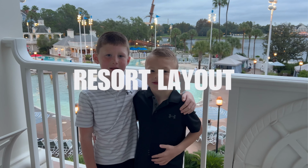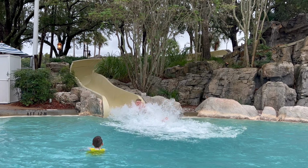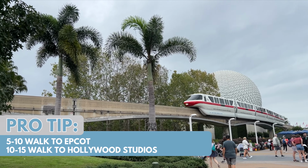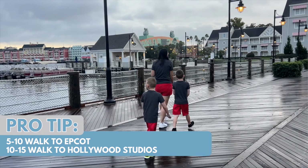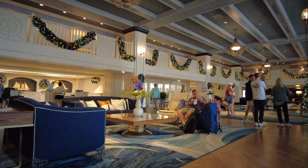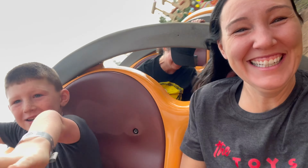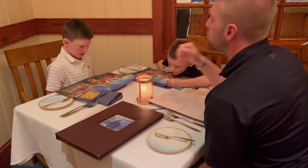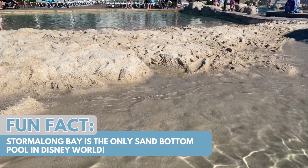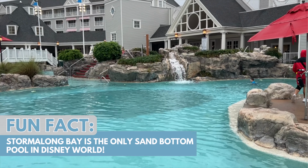Disney's Yacht Club holds a special place in our hearts as one of our top picks among deluxe resorts. It's nestled right in the heart of the Epcot resort area, offering the convenience of walking to Epcot, Hollywood Studios, and the Boardwalk. Now think New England charm meets nautical elegance. With views of Crescent Lake, it gives those much-needed relaxing vibes after an overstimulating day in the parks. And the dining, Yachtsman's Steakhouse is a standout. But let's talk about that pool, Stormalong Bay. It's not just any pool, it's the pool in Disney World, hands down.